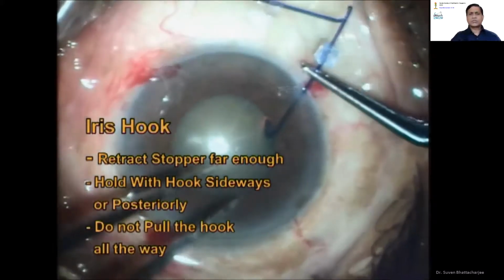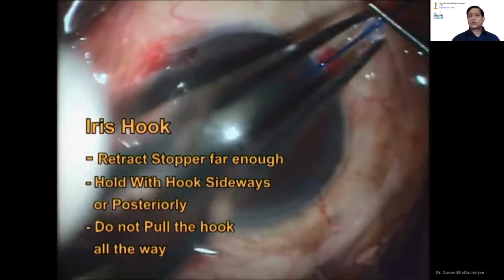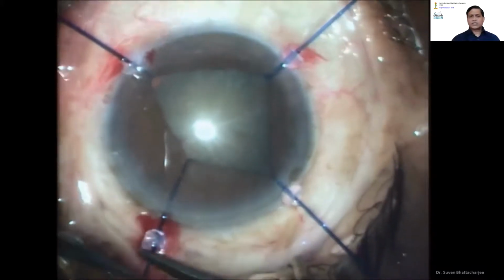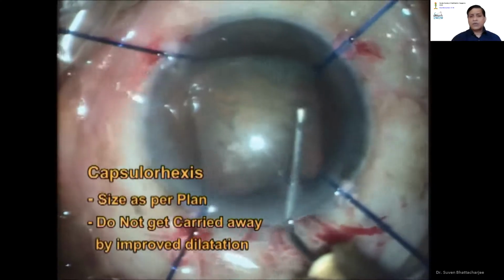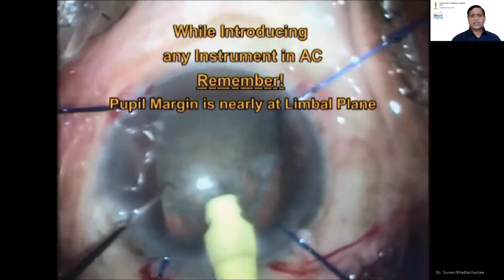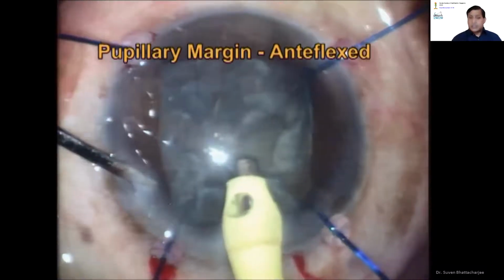So once you use that, retract the stopper far enough, hold the iris hook sideways, and do not pull the hook all the way. You can advance that stopper as you withdraw. This is an over-retracted pupil. This was very early days. So the phaco incision is done only after the hooks are placed. Do not get carried away while making the capsulorhexis. You should make it to a controlled size. Remember that the pupil margin is limited to the limbal plane and it's often anti-flex.